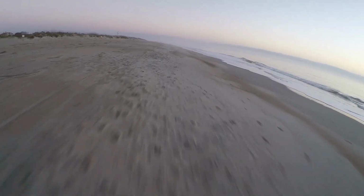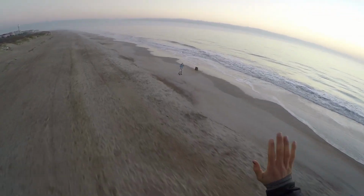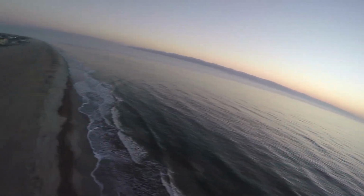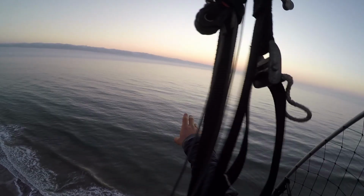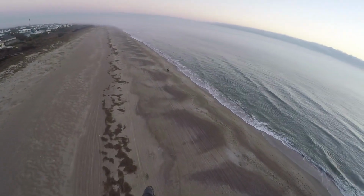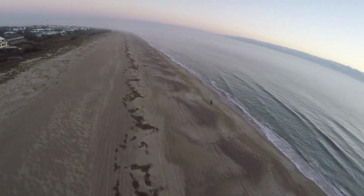Whew. Oh, that was a runner. I got a little painting going. Dude, it is so nice up here. Look at that rolling cloud bank out there. That's cool. A little foggy out here, or up ahead. We'll have to see what it's doing.